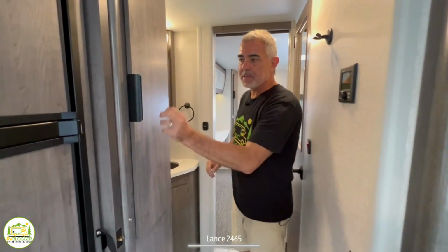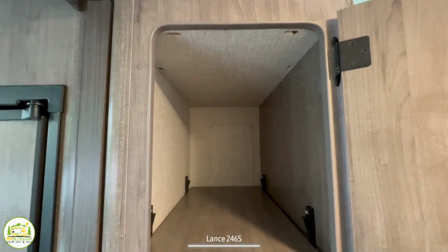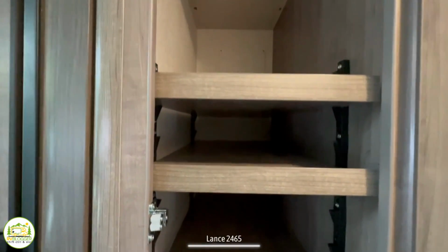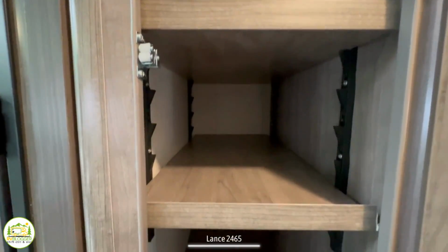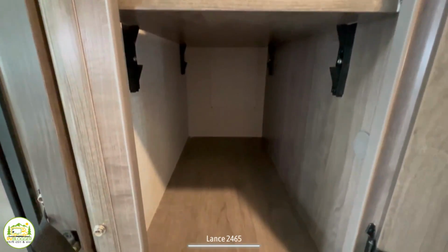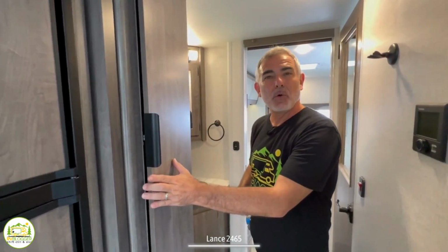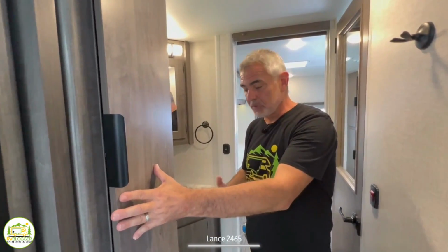Now, the first cabinet that you see coming in here, I guess could be considered either part of your kitchen or part of your bathroom. Use it however you like, but it has 3 adjustable shelves in here, which is really fantastic. Anytime you can adjust your shelves, I think that's always a better option than having fixed shelves.